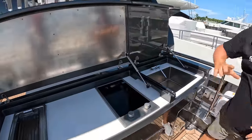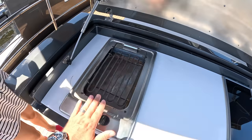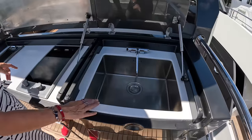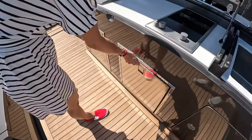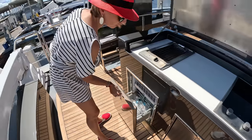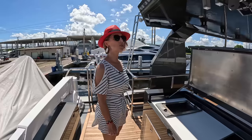Wow. This is a real outdoor kitchen. The grill is missing here right now, but you got your grill here, got some prep space. Two burner cooktop, sink, storage area, and two fridges. Two fridges? Oh, this is fantastic. So like a drink fridge and an actual fridge. Yes. Love it, or however you want to use them. How cool is that? I would use it all the time.